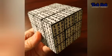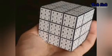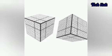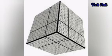It will test you in many ways and is sure to be a good challenge for anyone who likes Sudoku or Rubik's Cube. This will make your mind and patience go crazy. A great gift for people who like to play with Rubik's Cubes and Sudoku. Both adults and children will love this little gift.